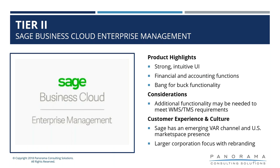And as far as their interface, they've always had a strong, intuitive, simple to use interface. It's very important as you're going through your assessments of these different applications, that user interface, and really what it leads to is end user adoption and end user buy-in. So you really want something that is easy to use but provides the amount of depth and functionality that you need. Sage has always been very strong on the financial and the accounting side. They pride themselves on the involvement of CPAs in their product development for all of their products. And then the bang for the buck functionality. For the price point of Sage Business Cloud Enterprise Management, there is a lot of functionality that you get here.